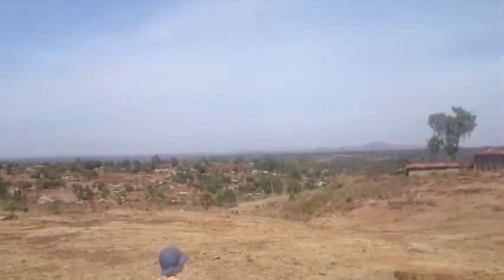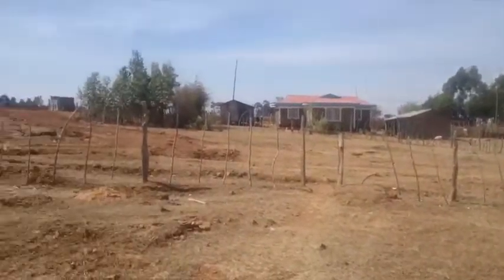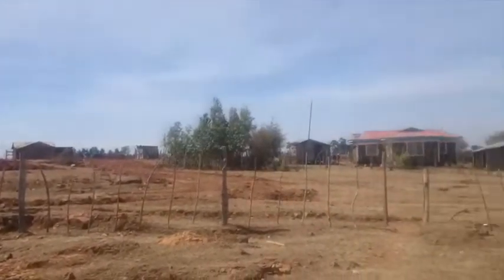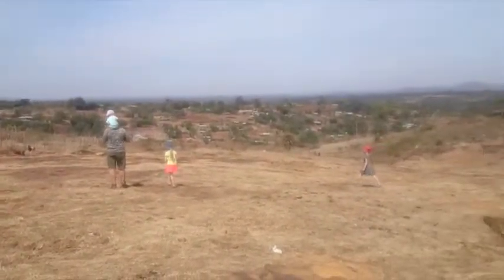We're taking a walk today in our neighborhood and going down the hill together with kids. So we want to show you around. This is how it looks from our house. There's a church, and we're going down the hill there.